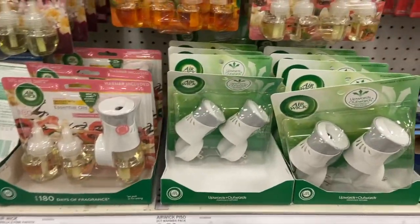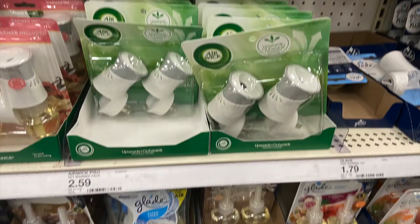Also have a really great deal on the Airwick Twin Pack Warmers. These are $2.59 each over at Target. There is a $1.75 printable coupon we currently have available, or it is available as a circle offer in your Target app. So your pick, but $1.75 off is just going to make these 84 cents for two warmers, which is honestly a really, really good deal.